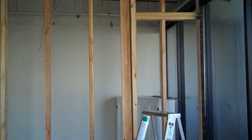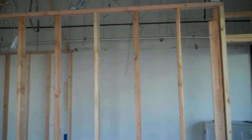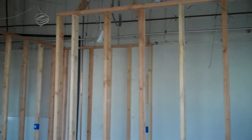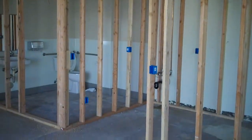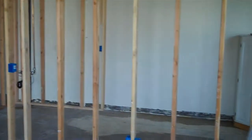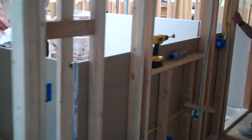Tony went home yesterday, so it's just myself and Lori, Lori's dad Ron, my dad Tony, and Lori's mom Jenny. So this is ready to be wired. Ron is just finishing up some of the wiring. I'll show you what we finished up and what we've been doing so far today.